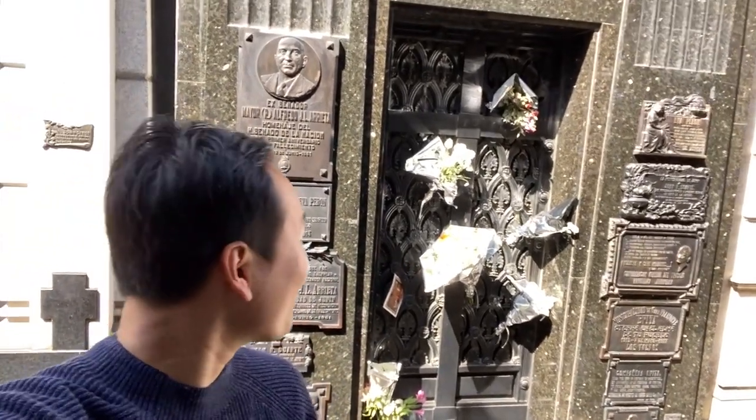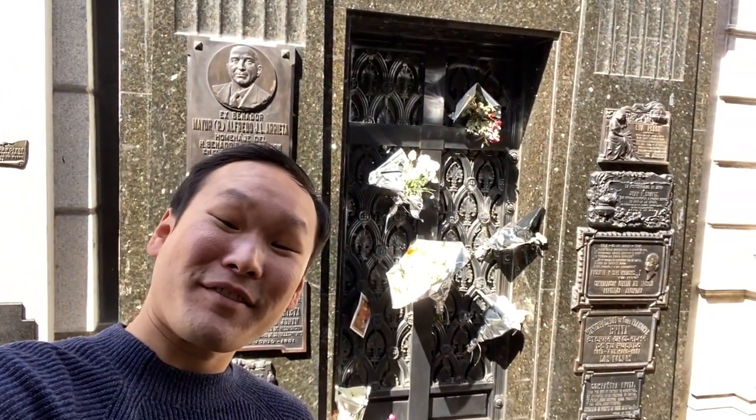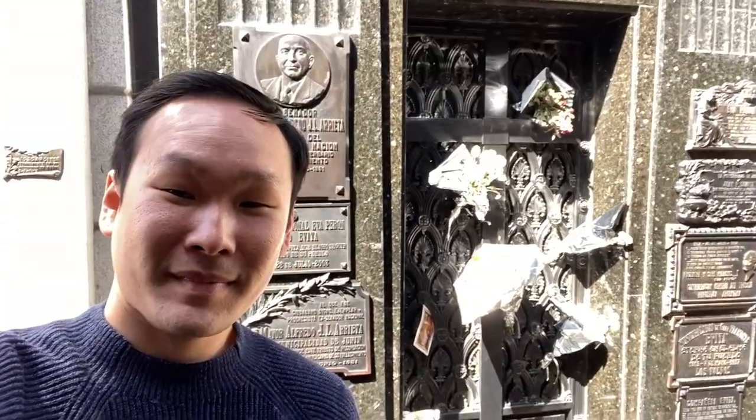Here it is. People come and pay their respect to Eva Perón, of course, but they also leave their flowers here, which is really sweet. So you can see that still to this day, what a symbol she is and how iconic and full of meaning she is for the people here.